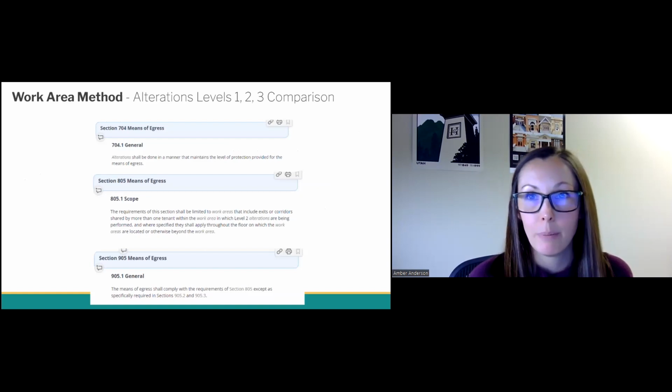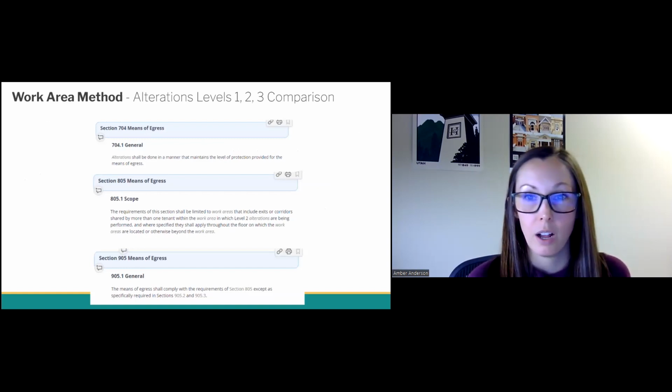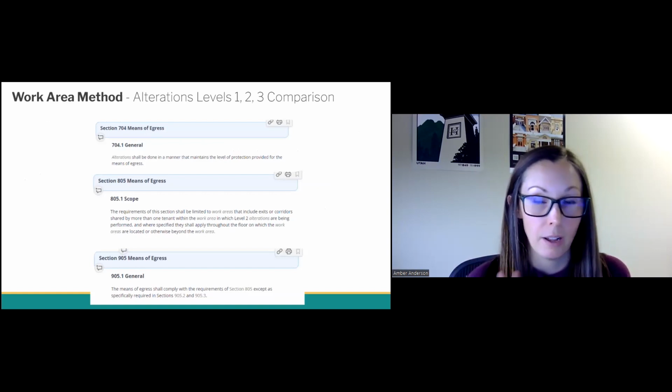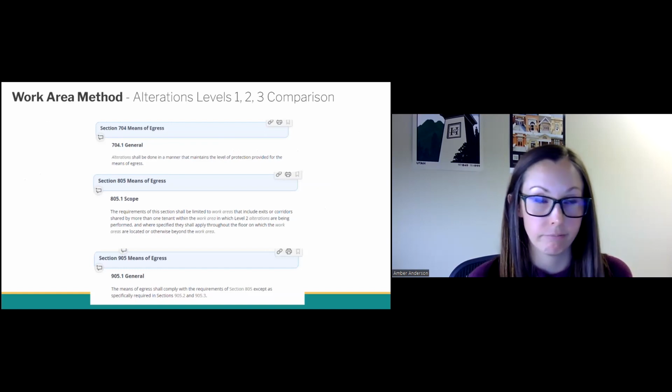So to give you an example of how the different alteration levels can be applied, looking specifically at means of egress. There are sections for a lot of different types of alterations that you might be making, or different work and safety requirements, but looking specifically at means of egress, if your project lies in alteration level 1, you only have to be maintaining the existing egress. You don't have to add any more, you don't have to upgrade it, you can maintain exactly what's there.